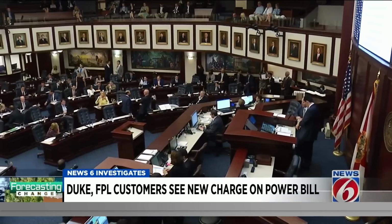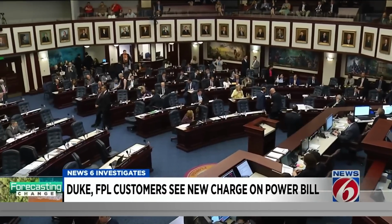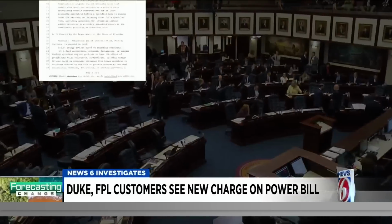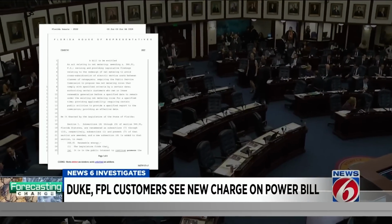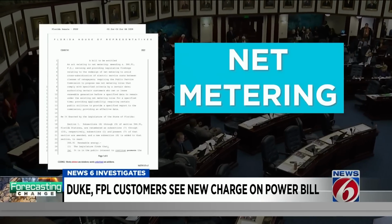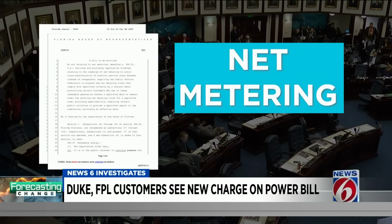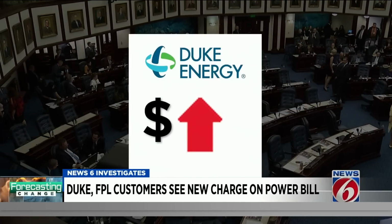The new minimum bills come as lawmakers in Tallahassee consider changing rules on solar electricity. Senate Bill 1024 and House Bill 741 would end what is called net metering and prevent solar customers from selling their excess power back to utility companies at retail prices. That could mean higher bills.